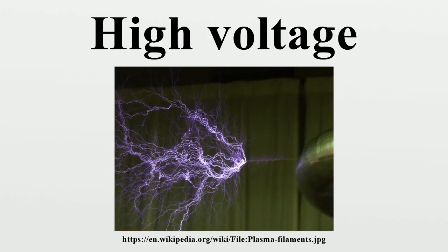High voltage is used in electrical power distribution, in cathode ray tubes, to generate X-rays and particle beams, to demonstrate arcing, for ignition, in photomultiplier tubes, and in high-power amplifier vacuum tubes and other industrial and scientific applications.